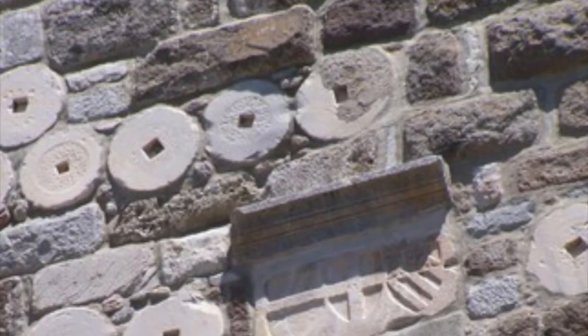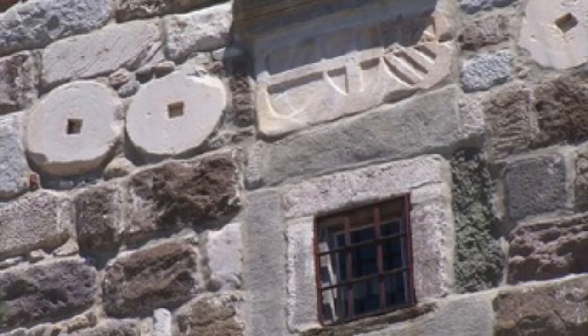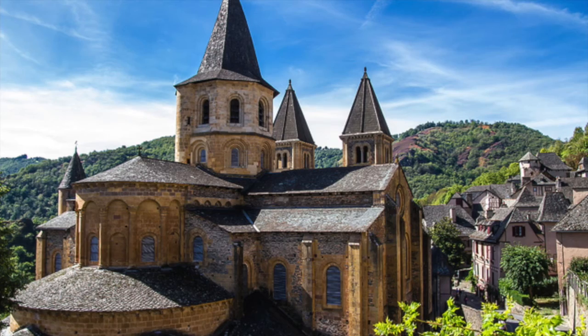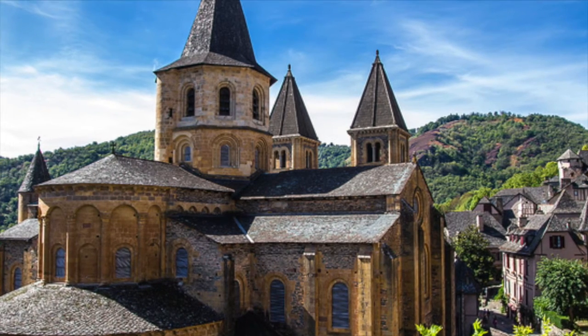The reuse of older materials in new forms of art is known as spolia. Using spolia was not only practiced, but it made the object more important by associating it with the past riches of the Roman Empire. The Church of Sainte Foy at Conques, France, provides an excellent example of Romanesque art and architecture.